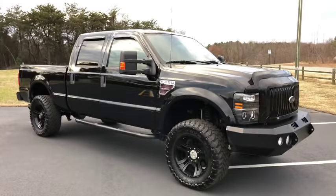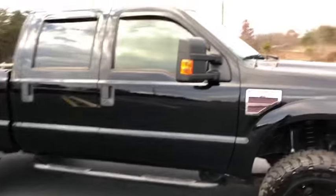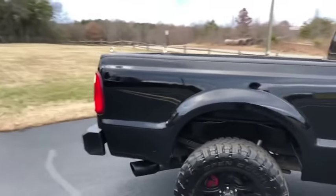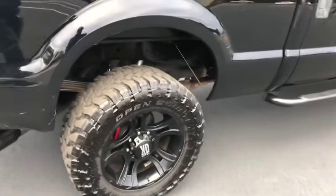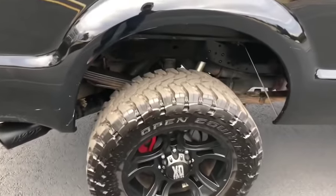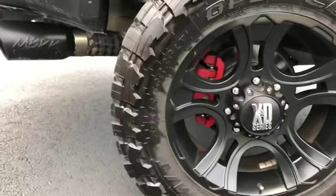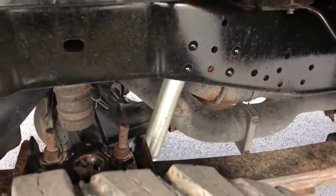So it's a 2008 Ford F-250 turbo diesel, 6.4 liter XLT, 4-door short bed. It does have a few scratches and dents in it, you'll notice. It's got a set of 20x9 XD Crank wheels on it, wrapped in a set of gorgeous, famous Toyo Open Country 35x12.50R20s. Got some nice meat on them. Sporting some Bilstein shocks right there. We got MBRP exhaust, dual exhaust on it.